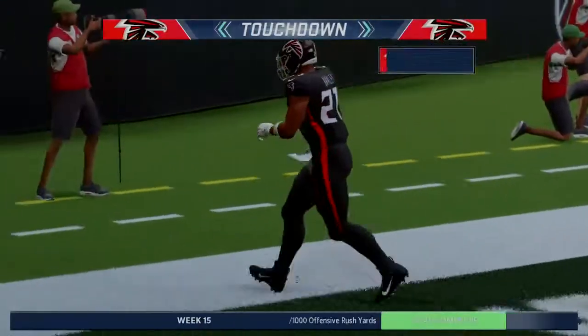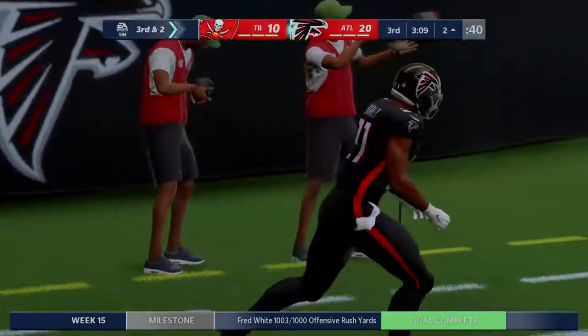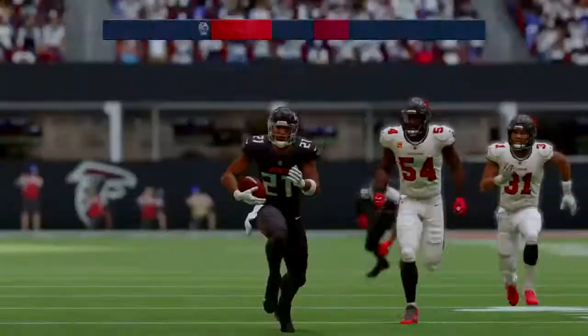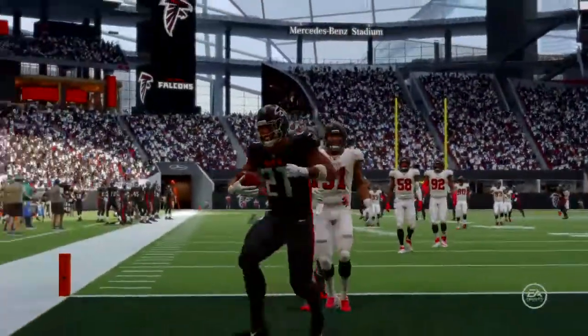Touchdown, Falcons. Saquon Barkley with his 16th touchdown of the year. And the Falcons will extend their lead. Well, they were just hoping that run would pick up the first. They got the whole enchilada.